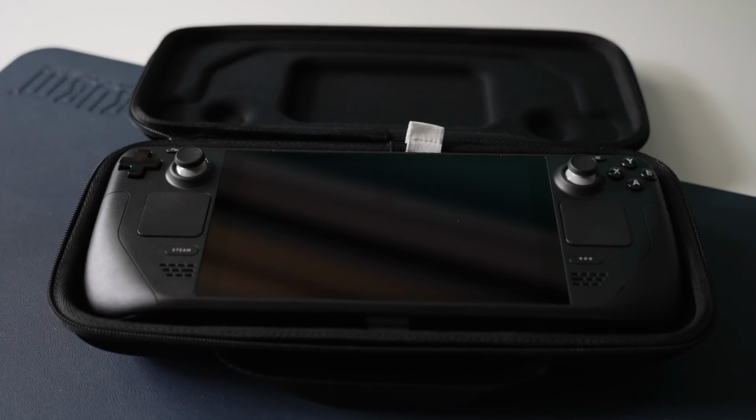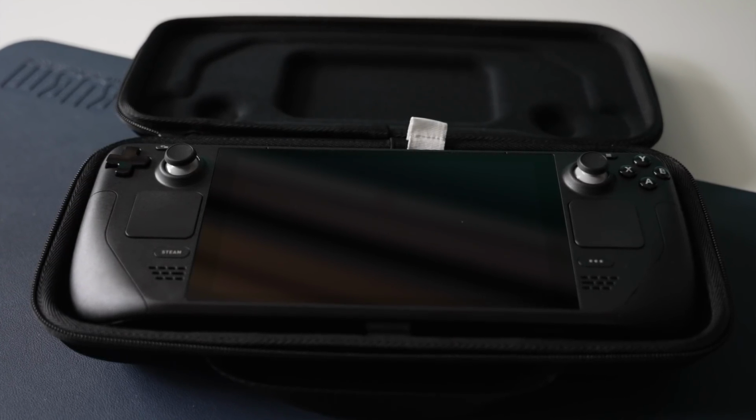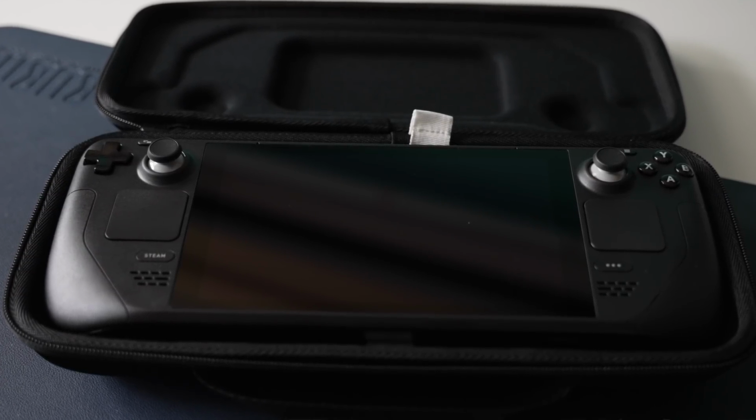I'm that kind of person who likes their things to look new and stay looking new as long as possible. Like I put a screen protector on my Steam Deck the moment I possibly could, just to protect that glass on the screen. And I treat my stuff with respect, right? Like I build Lego sets all the time. I got to make sure that they don't fall apart. So I don't manhandle or purposely be rough with anything.